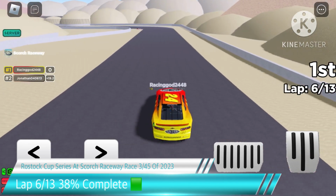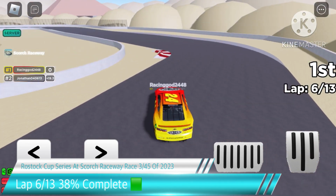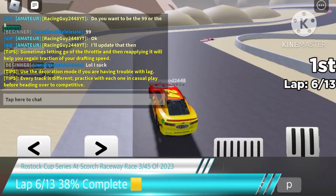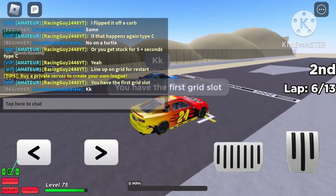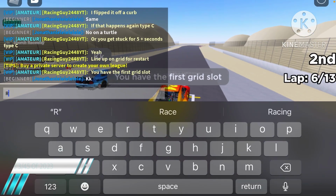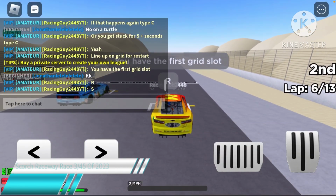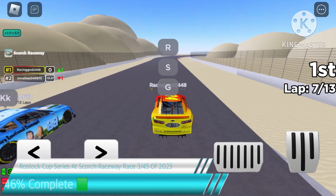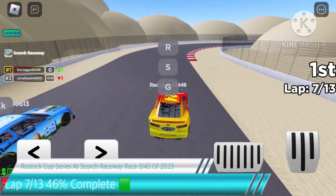Alright, down the hill. Oh no! We flip over, that's a yellow. Alright, so since I brought the yellow, I'm going to have the second grid, so I had to go to the back for that. But here we go. Lap 7 restart. Green flag on the air. We're off and racing again at Scorch Raceway.